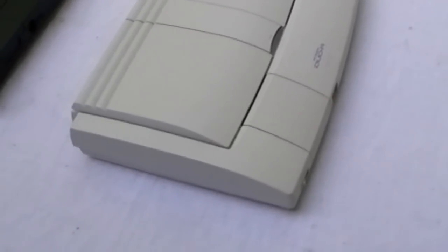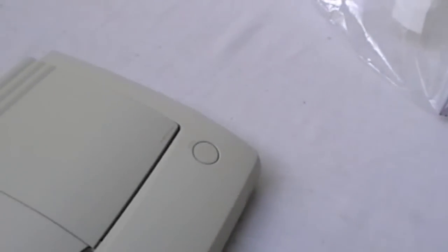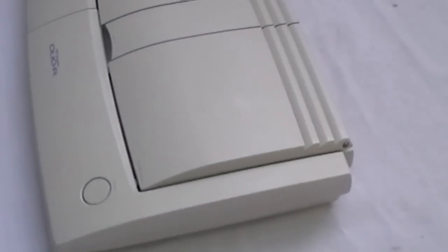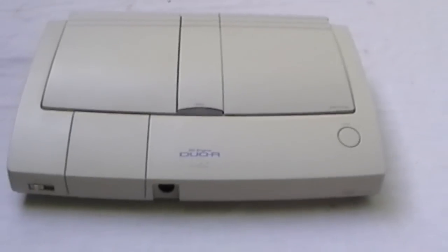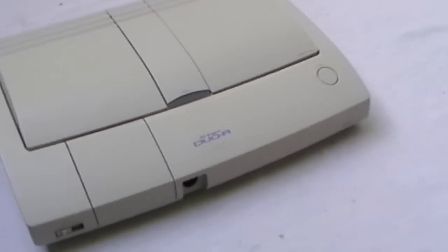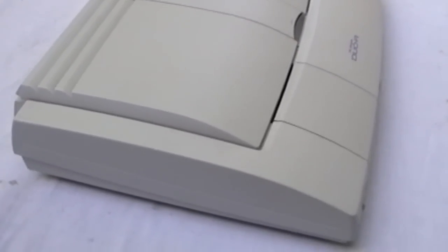Okay, I'd just like to do a quick comparison between the Turbo Duo and the Duo R. Apparently, this is the original model right here from Japan. It was called the PC Engine Duo R from NEC. Very nice looking unit. Great design. I mean, basically one of the top 5 designs. Really, really nice design. Look at how it kind of arches a little.